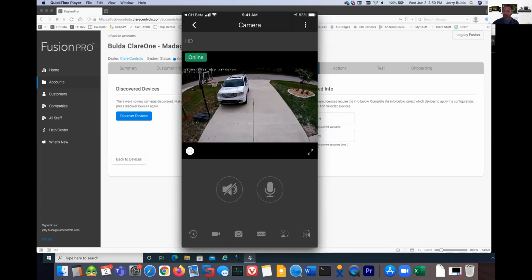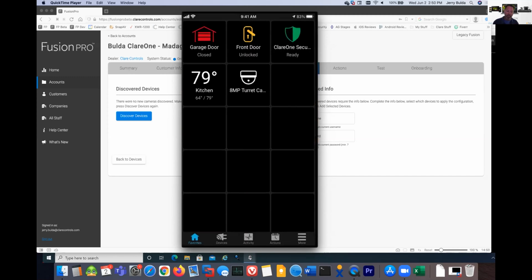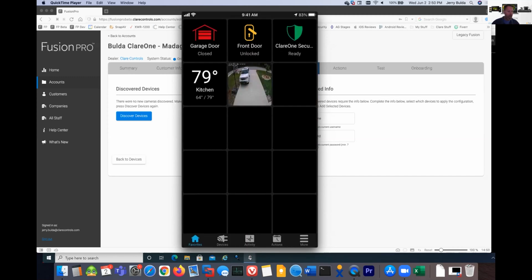One of the reasons we did this is now I can go full screen. I can check things out if I wanted to get into events. I can hear noise because this does have a speaker or a microphone in it. So, I mean, you have a lot of different options. To get back to the app, I just tap up at the top there and it goes right back again. So that's how easy it is to add a standalone ClareVision camera to our ecosystem.